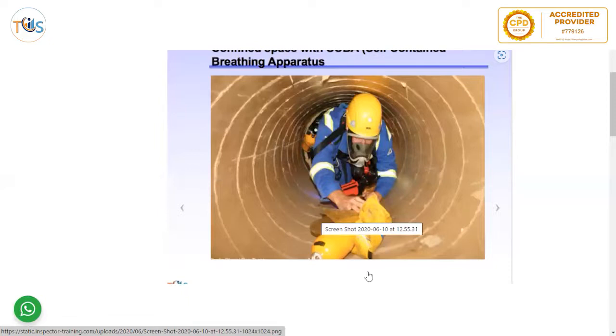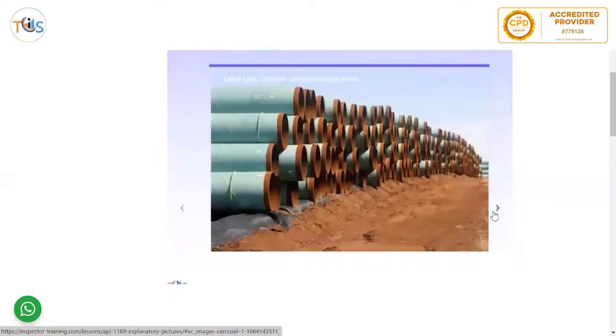As you can see, this guy is going through the pipe with an SCBA. And you see here how the pipes have been stored. You can see that not more than 5 pipes are stored on top of one another, and there are some strings here to separate the pipes, so the pipes do not touch each other and there is no damage to the coating of the pipes, and they're not grudging against each other.